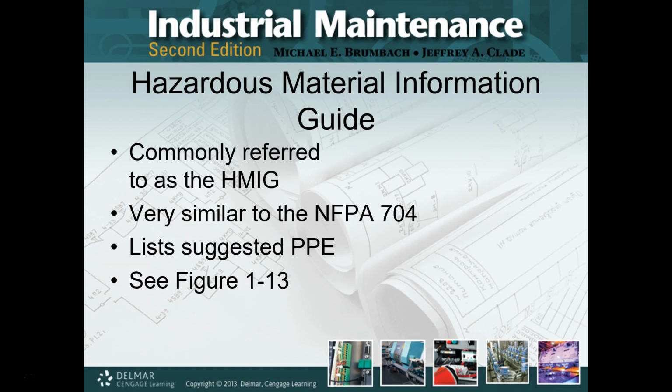Now we've got another similar one, and that is the Hazardous Material Information Guide. And instead of a diamond, it's just the boxes going down. Figure 113 in the book gives you an overview on that. It's similar, but instead of having this on a site, this would be on a product. So you would see these literally plastered and pasted on containers, on a box. So that's where you'd see these.